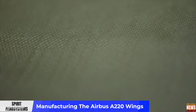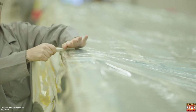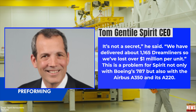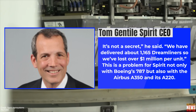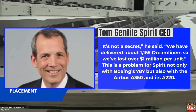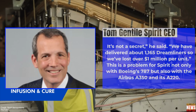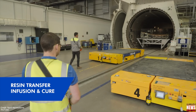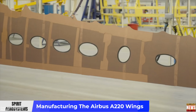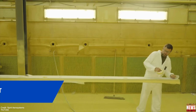Even from day one, we were never able to get down the learning curve as fast as we expected, and so we lost money. It's not a secret, he said. We have delivered about 1,165 Dreamliners, so we lost over $1 million per unit. This is a problem for Spirit not only with Boeing 787 but also with the Airbus A350 and its A220. Spirit supplies substantial parts on both Airbus programs, both of which are also made from carbon composites. Gentile said, "We're having discussions with Boeing and Airbus about those pressures that we're facing and how we address them."